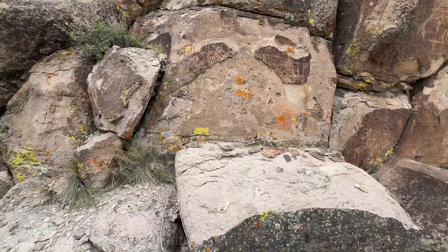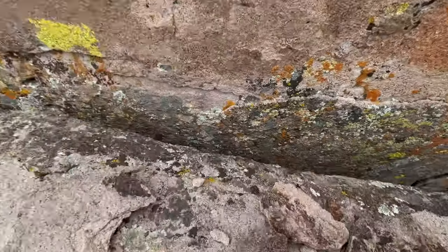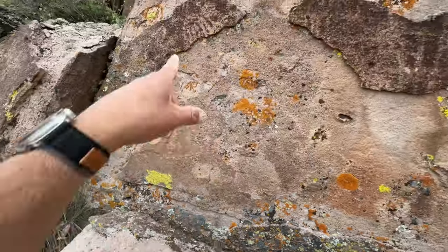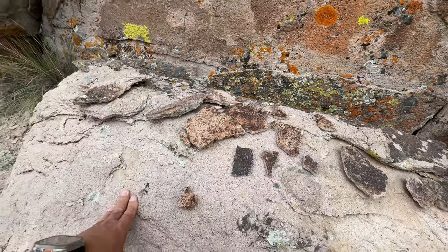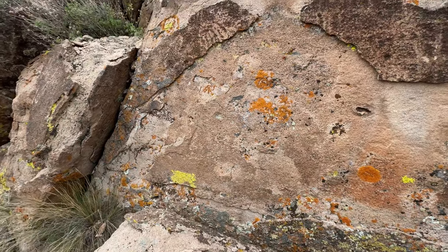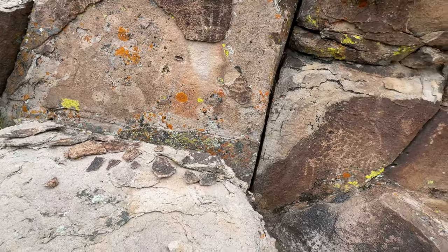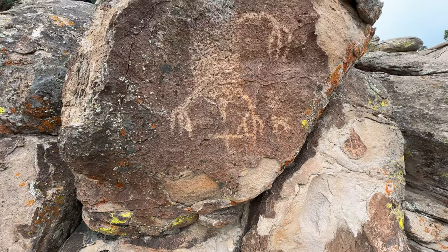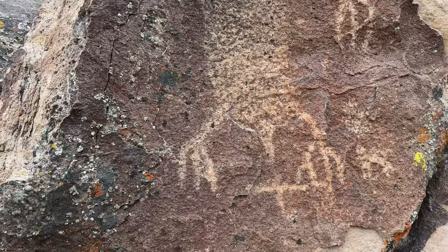cool. I'm guessing there's some petroglyphs here. And by the looks, here, someone tried to take them off and broke them. They probably tried to peel it from underneath and destroyed it. Don't touch this stuff. Leave it alone. Look at this one. Ah, damn it.